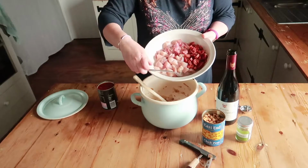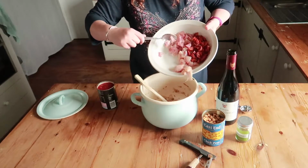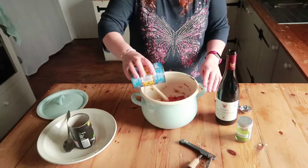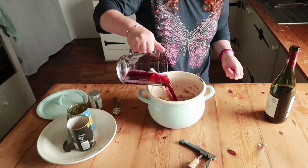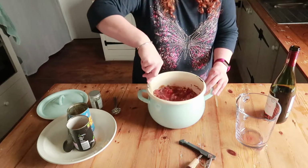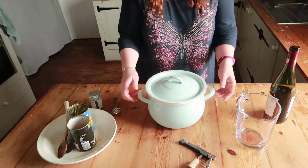Now in here I've got my onion, and I've already sweated it down. So all I'm going to do now is add the other ingredients, then pop it all in the oven. So in with the onions, we're going to add the chicken and chorizo, the tin of tomatoes, the tin of chickpeas, the dried oregano, and the red wine. Give that all a good stir.